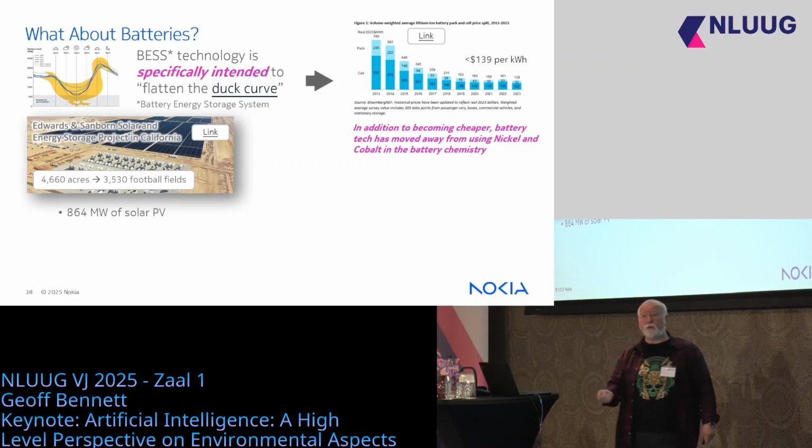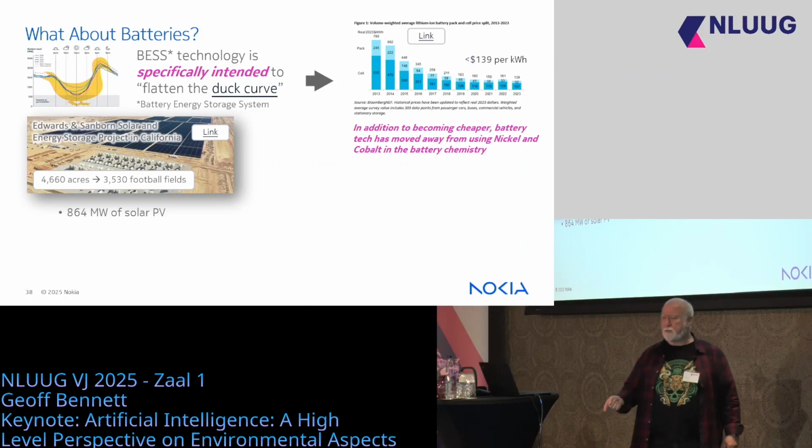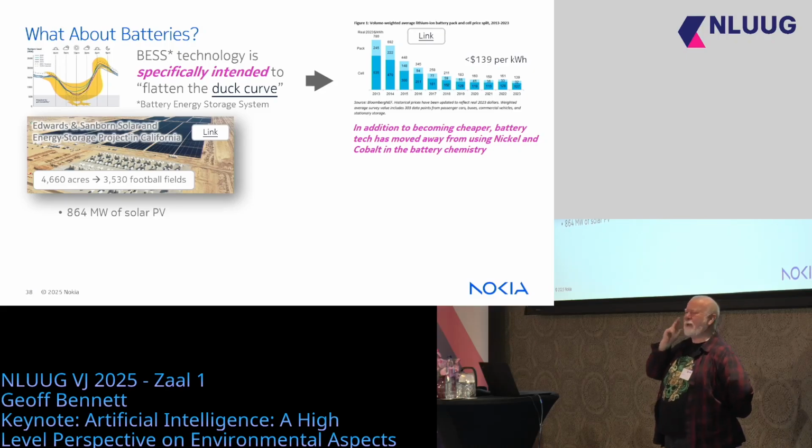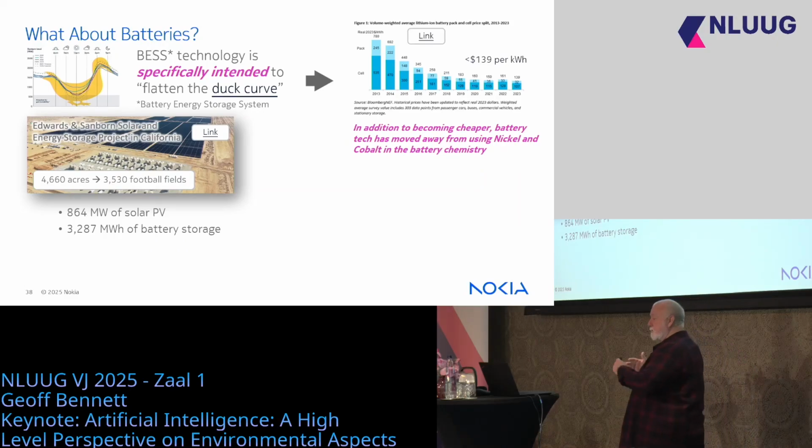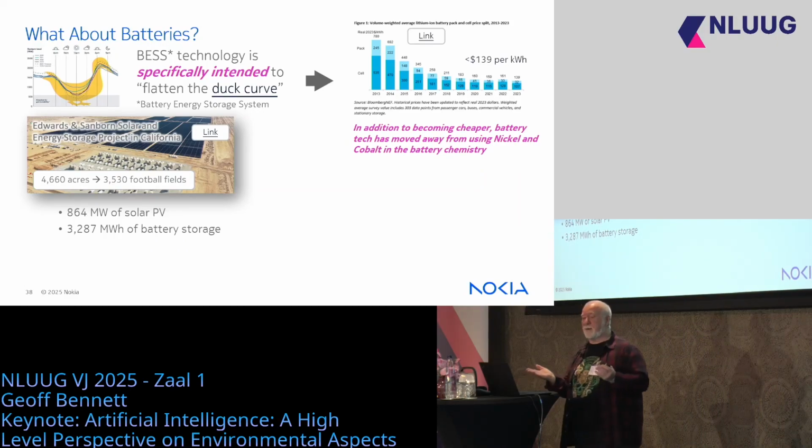That has the equivalent of 864 megawatts of solar PV. 864 megawatts. So the biggest in the world isn't even a gigawatt. But maybe the battery storage is huge. Well, it has 3,287 megawatt hours of battery storage.